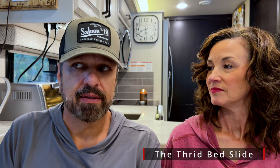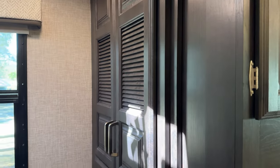Nope, for sure. So basically, when we were starting to look for a Class A motorhome, the first one we were looking at didn't have the second slide like this. And then when Allie saw this one, she was like, yes, this one would work for me. Right. When we found this model, it ended up having two bathrooms, which is an awesome thing.